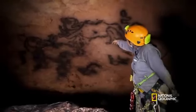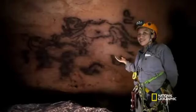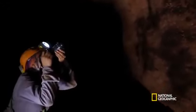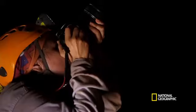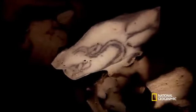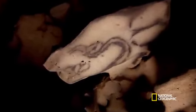Look at the body of the jaguar. It's skinny. It hasn't been well fed. And it has a deliberate mark in the middle. We think these marks represent illness. Fatima has studied art in many Maya caves, but never has seen paintings like these. They are clearly Maya, but their unusual style suggests that whoever painted them was not part of the Maya civilization of the South.